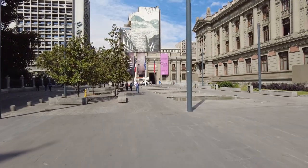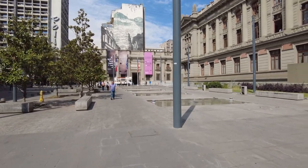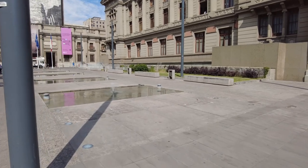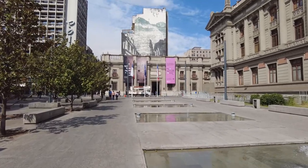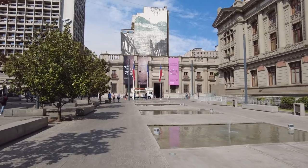So yeah, come to this museum. It's right here. It's one block off of Plaza de Armas. There it is right there with the pink banner in front. If you're at Plaza de Armas, come by and see it. It helps remind you that the history of Santiago goes way back. It's much, much older than just the Spanish.